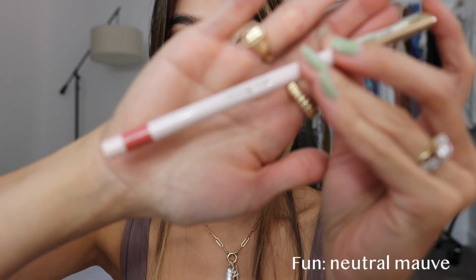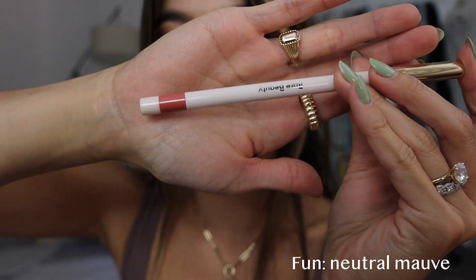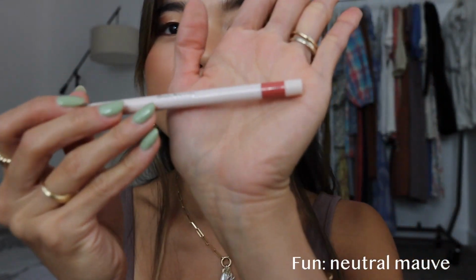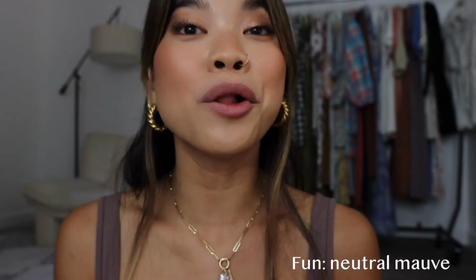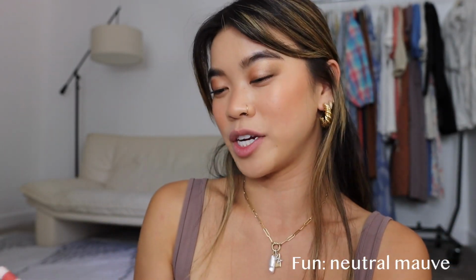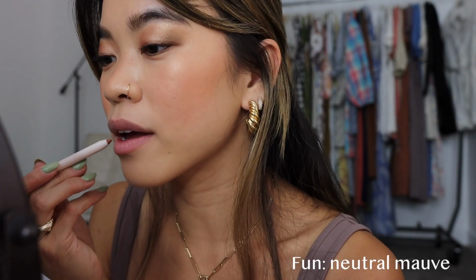Next shade is the shade Fun, and we are slowly getting into the deeper shades here. It looks like this one has, again, maybe an orangey undertone. All of them are literally so close. I am starting to be like, is this a different shade at this point? This one is more of a brick, I would say.